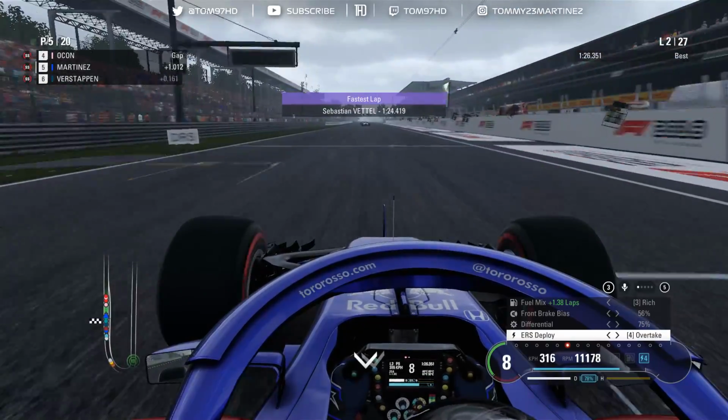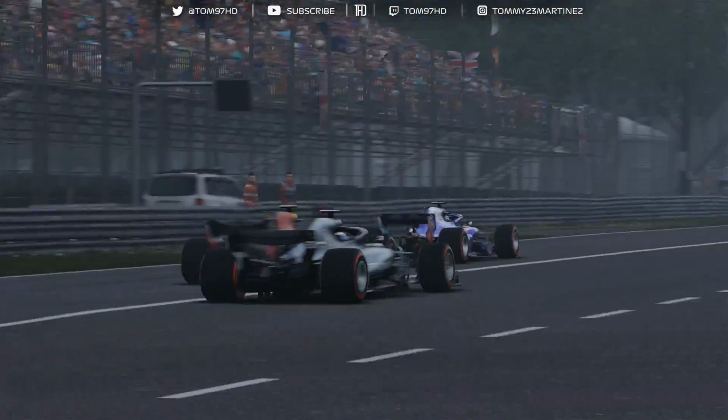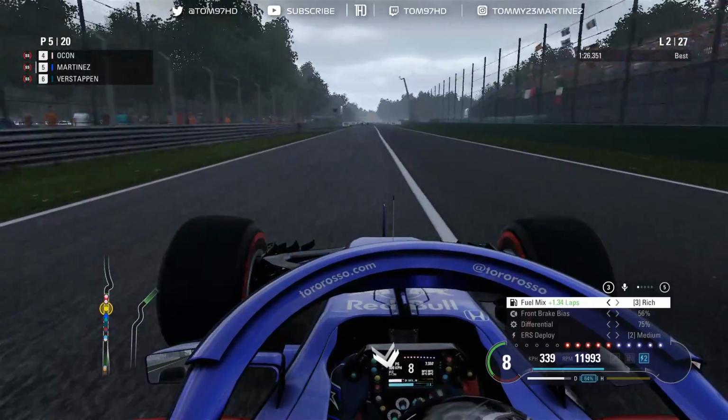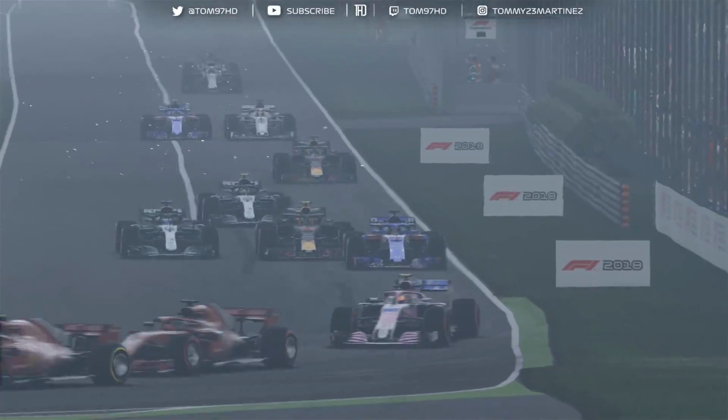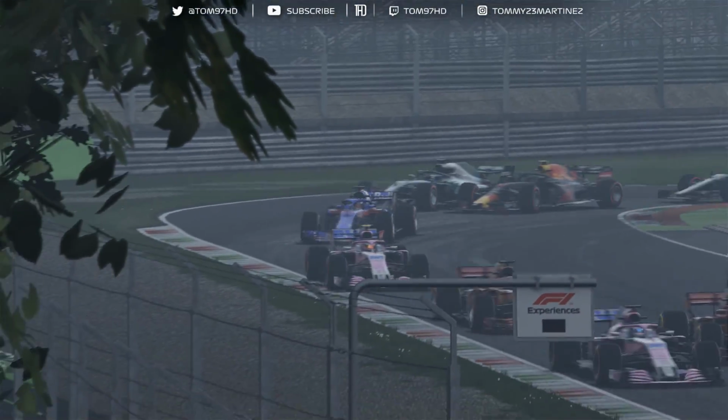We need to stay in contact with these guys. It's critical that we don't lose it. All the way down to turn 1 racing these guys, we need to make sure we stay ahead and don't lose the position. Braking late to turn 1. Have to sacrifice the tyres a bit, but we stay ahead.